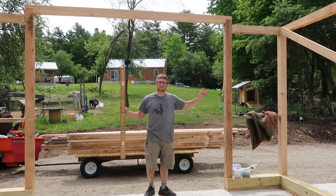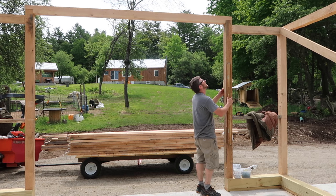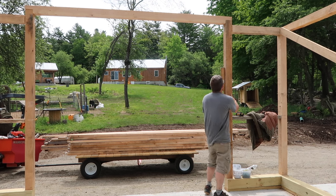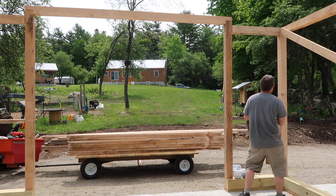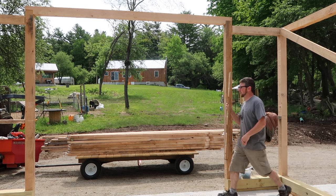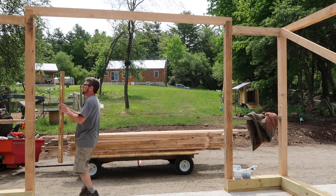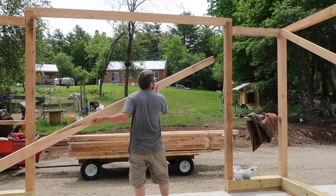Thing we need to brace up is this wall now. So I'm gonna check it this way. It is off this way a little bit. Get that after. This post is good. That looks good. Good.